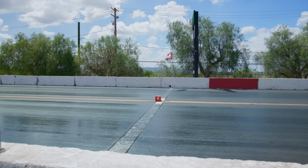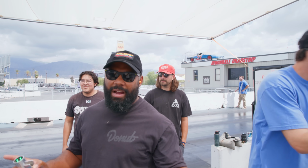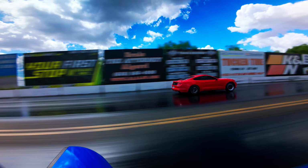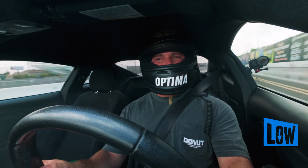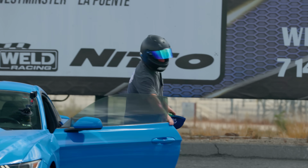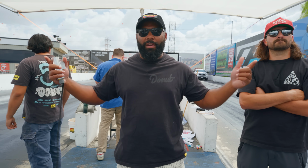Goodbye, Mendy! But now they're going to switch lanes, same drivers, and see if there's a difference. Come on! Adam is out of the car, Mendy will go into low car, and Steph will go into high car. Same thing, they'll do one run in each lane.